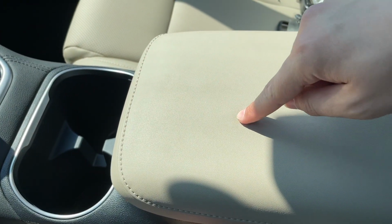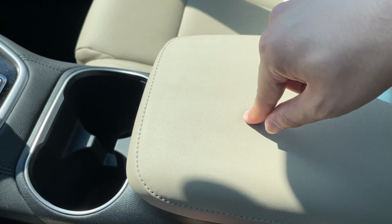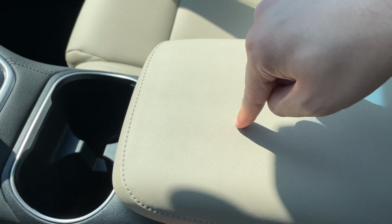And the armrest itself is very nice and soft. A lot of companies are actually cheaping out on the armrest and making them very hard, but Subaru is making this armrest nice and soft.